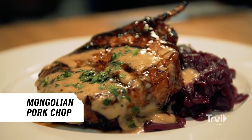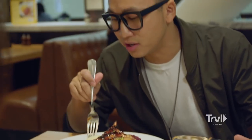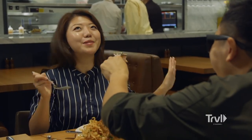All right. Their famous Mongolian pork chop. This is a hunk of meat. Garlic mashed potatoes, essential. Yeah, okay. There's an airplane. So, here we go.